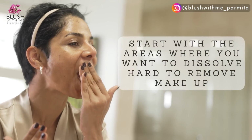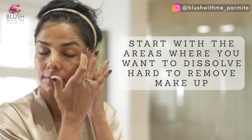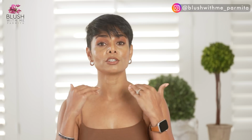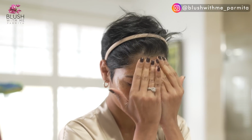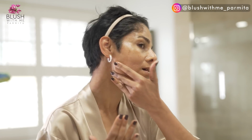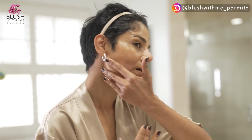Start with the areas where you want to dissolve hard to remove makeup, like your matte lipstick, your mascara, your kajal, and then you massage the rest of your face. The edges of your forehead, your temples, go close to your hairline. Also cover your jawline where you see your contour shade hides under your jawline. Don't forget the sides of your nose. This is where a lot of makeup or oil can accumulate. You'll notice you get a lot of blackheads in this area, so make sure you clean this area really well.